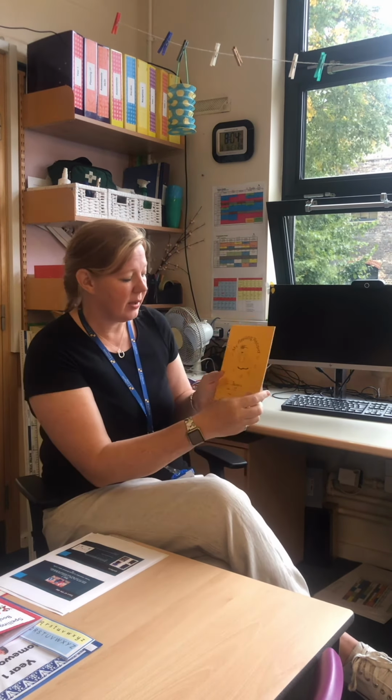In their reading record books, at the back, each child will have their own list of high frequency words, which they can work through at their own pace. Once the teacher is confident that they are familiar with the words, then they'll get the next list.